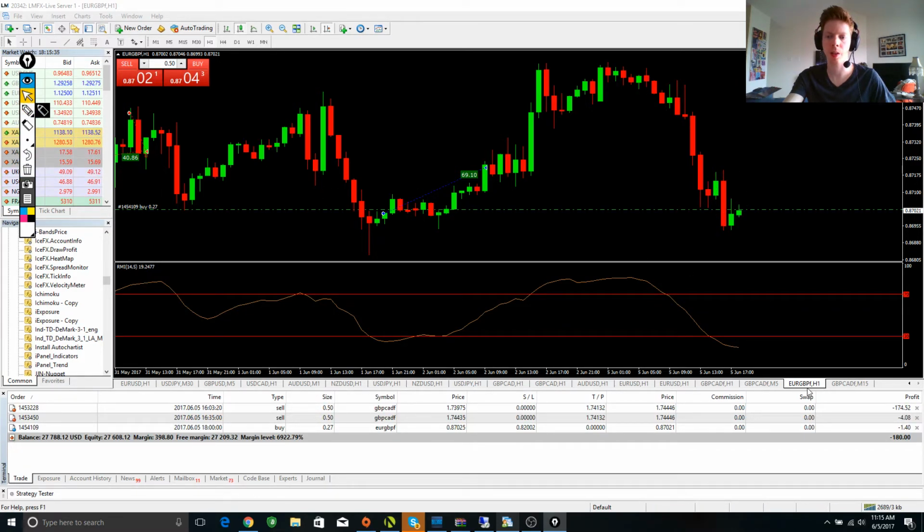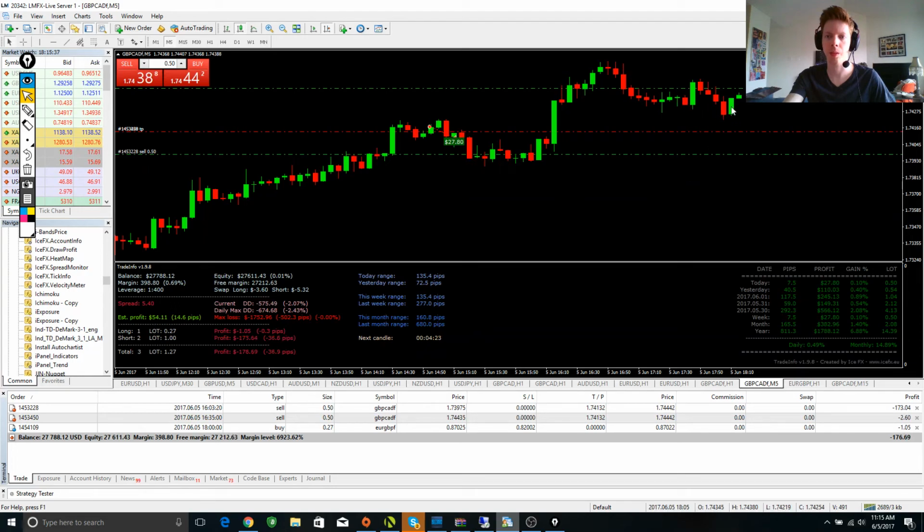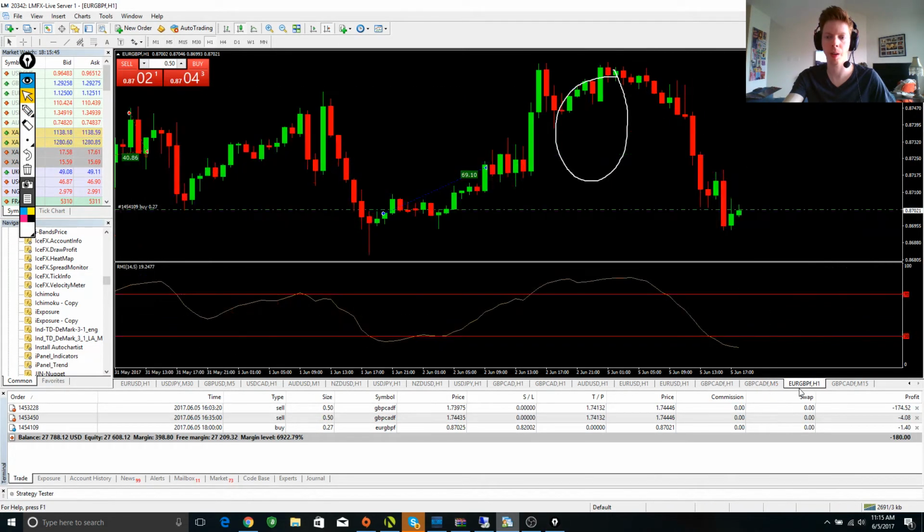Now I won't close out all these trades at the same time. I will close out these two separately, the two on the pound CAD, since they are manual trades, but the euro pound will do its own thing with the algorithm, looking for roughly 50 to 60 pips profit. All right.